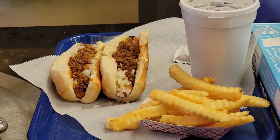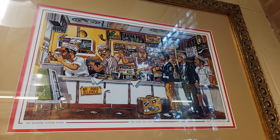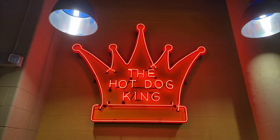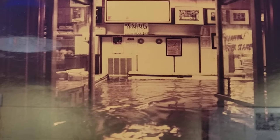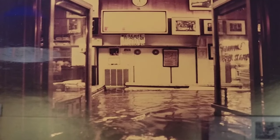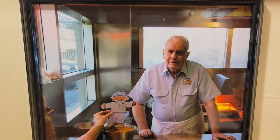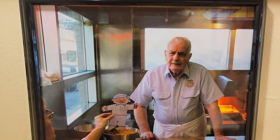The Roanoke Weiner Stand is always a treat, and it's the oldest hot dog stand in Virginia. It is so good, and they survived the flood of 1985. Look at that. It was pretty bad. They had to move locations. And there's my friend Johnny. I used to work downtown.